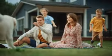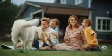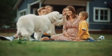By understanding and utilizing your home inspection report, you can make well-informed decisions, ensuring your investment is sound, and your home will remain in good condition.